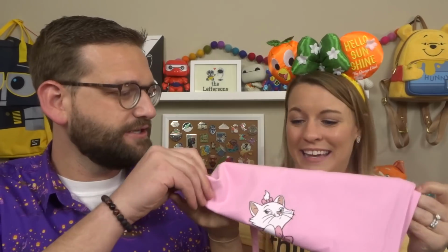That is going to be your pool tote this summer. This is a perfect pool tote. And I think this might be my new pool tote to bring to Disney, too. I always bring a pool tote just so that we can carry a bottle of water, sunscreen, a bottle of wine. Whatever we need. It's just a canvas tote with Marie on the front. I love it. Oh, so cute.